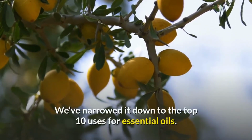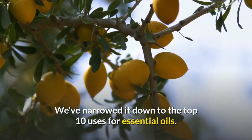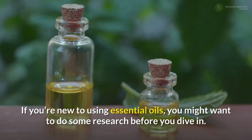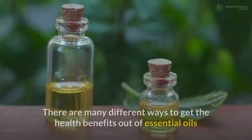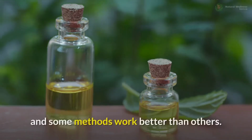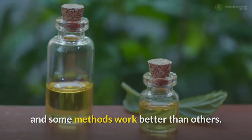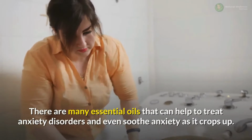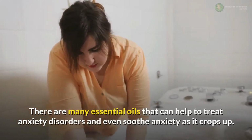There are many uses for essential oils that can greatly benefit your health. We've narrowed it down to the top 10 uses for essential oils. If you're new to using essential oils, you might want to do some research before you dive in. There are many different ways to get the health benefits out of essential oils, and some methods work better than others.